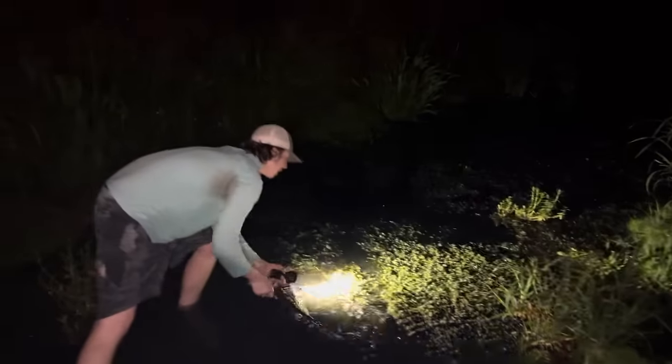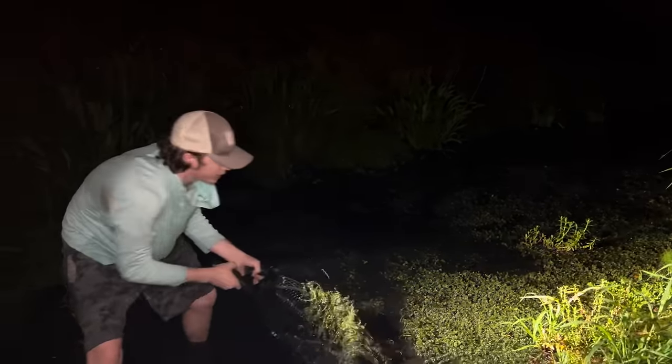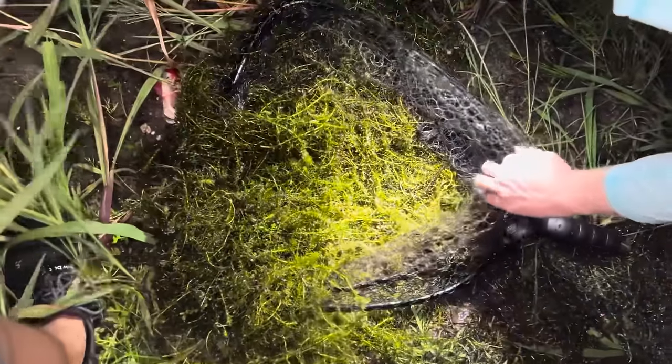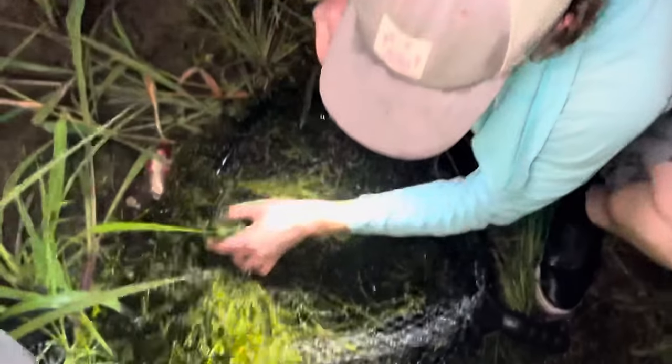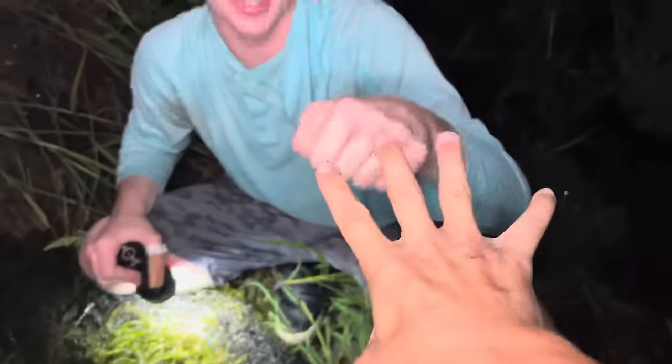Oh, yeah. There it is. Oh, I got one. Rob, I got a blue. You saw it? I got a blue. He's in the net. Please, God, stay in there. Please. Come on, I knew I saw. Where was it? Come on, please. Oh, yes! Yes, we did it. We did it, give me some.